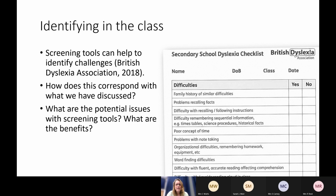But what I want you to try and think about is, what are the potential issues of screening tools? If we're using something like this, like a checkbox, what might be a challenge around using that, or what might be a benefit? I don't know whether you are able to add to the chat, add a comment, or unmute yourselves to comment on this. It can be helpful to understand some of the things to look for, but can anyone think about what some of the challenges might be in using these types of checklists that are available?